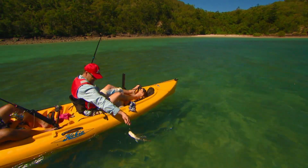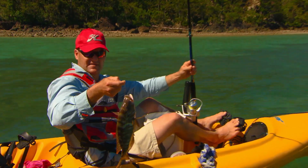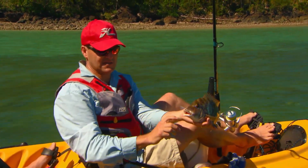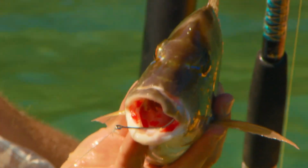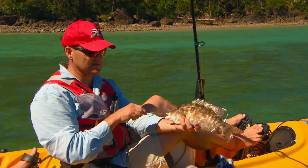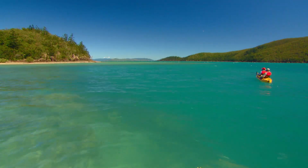And what have we got here? A red throat emperor, also known as a sweet lip. Fantastic table fish, Mel, I understand. Oh, beautiful to eat. You can see why they're called red throat there. Yeah, he's probably legal size, but we will catch much bigger ones over the course of this trip, I'm sure. So we'll let him back, but what a stunning fish.